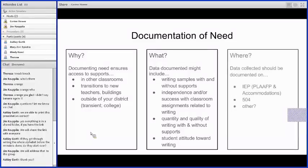Where do you document it? Clearly on the IEP, especially in the PLAAFP statement, we've got a sample that will follow. If they're a student under a 504 plan, it needs to be documented there.